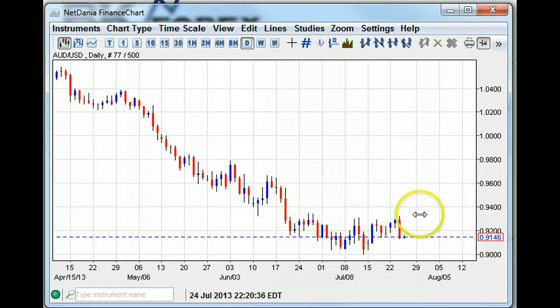As far as 93, that remains just a cement ceiling for the Aussie for the time being. And we really need a change of sentiment. We really need basically a reassurance that the Australian economy remains on track, that the RBA is not going to cut any rates any further, and that for now, at least, monetary policy remains neutral. If that's the case, then you get more of a pickup. If that's not the case, you get further deterioration to the downside as there's more liquidation out of Aussie.